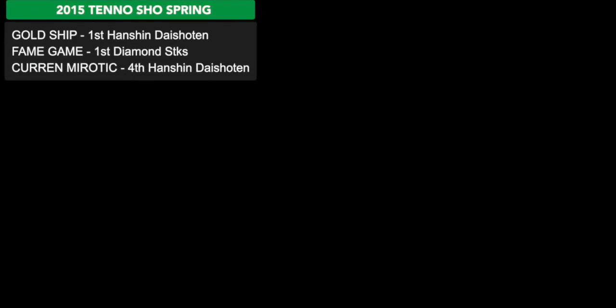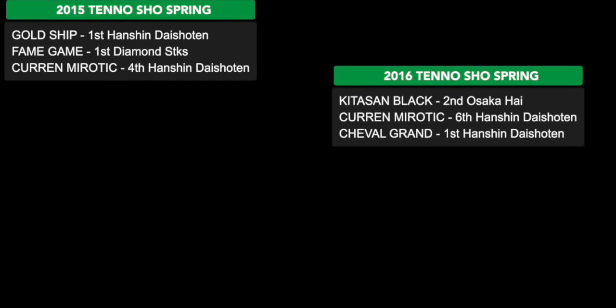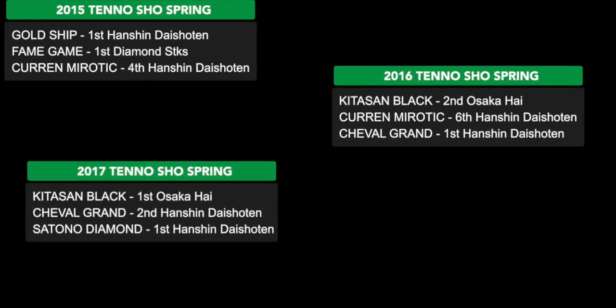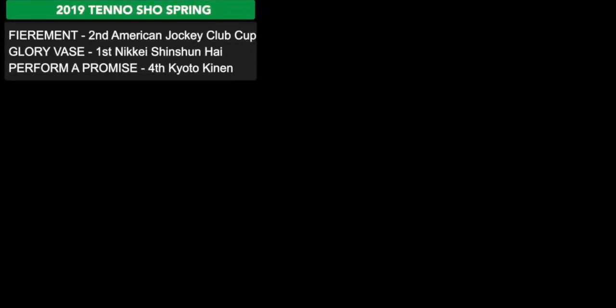Here are some of the previous winners of the Tenno Sho Spring with their respective lead-up races. You can see that the Hanshin Daisho 10 dominates with place getters for 6 of the last 8 years. The Osaka Hai, it's a 2,000 metre race, and it's over the last 3 years also that the Nikkei Sho has emerged as an important lead-up race, providing winners and place getters.